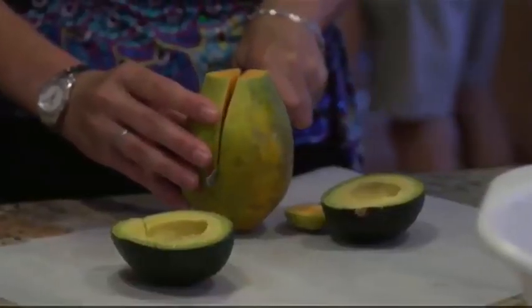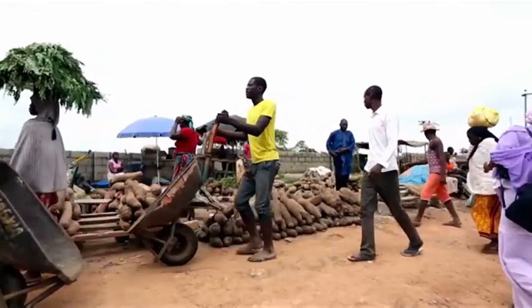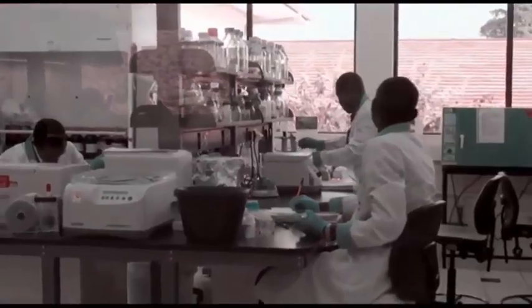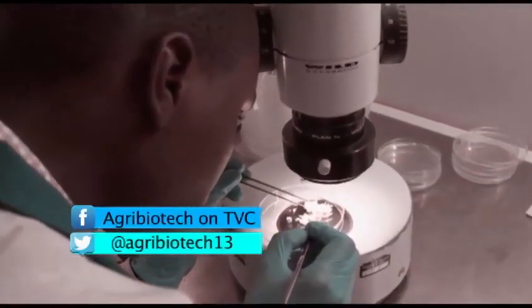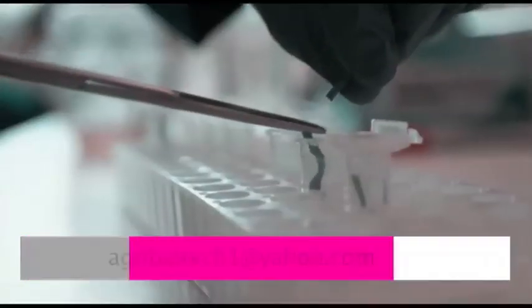They say it will attract foreign earnings from the modern biotechnology sector, resulting in wealth creation. Science-based organizations from the international community advise that Nigeria and other African nations adopt modern-day technologies like biotechnology, using their indigenous human and financial resources to effectively address their food production challenges.